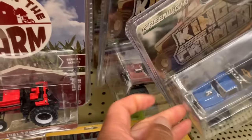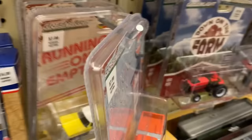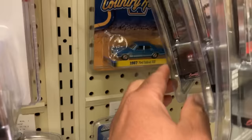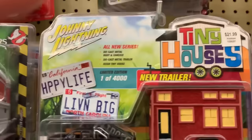We have that one, this Bigfoot truck. Nice. Check this one out. Awesome. Got some tractors. Guys are looking for a speedboat trailer, Johnny Lightning. Pretty sure you guys have seen these.